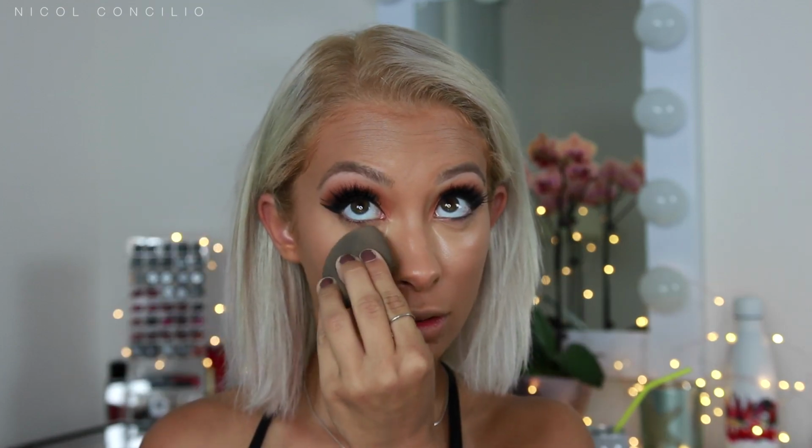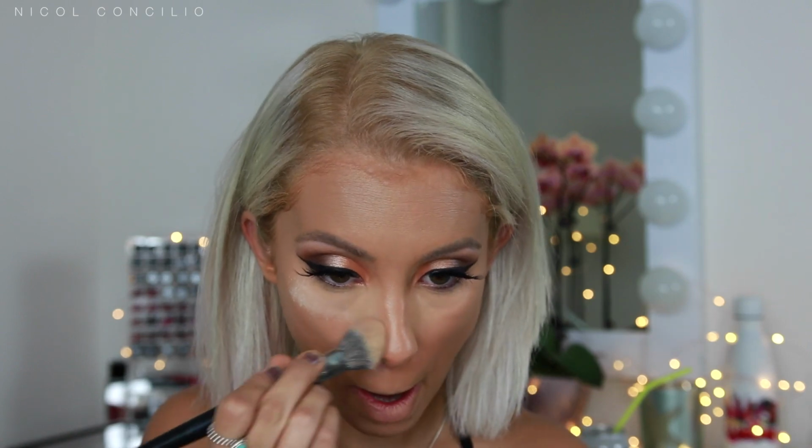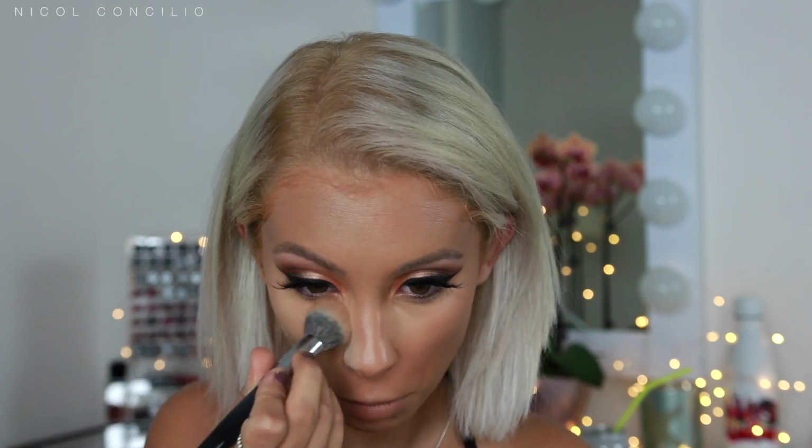My favorite powder still to this day is Laura Mercier translucent powder. I just love it so freaking much. So I'm going to apply it under my eyes. I'm just dusting it there. I'm not baking or anything with this, but it just sets your concealer so well.